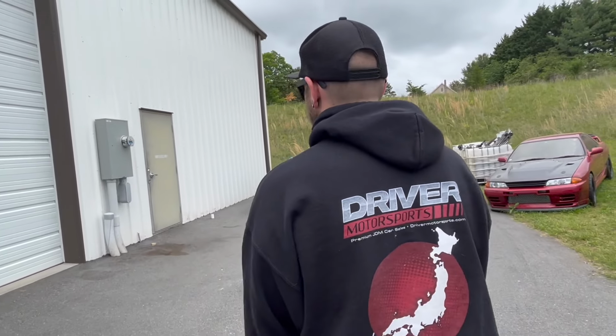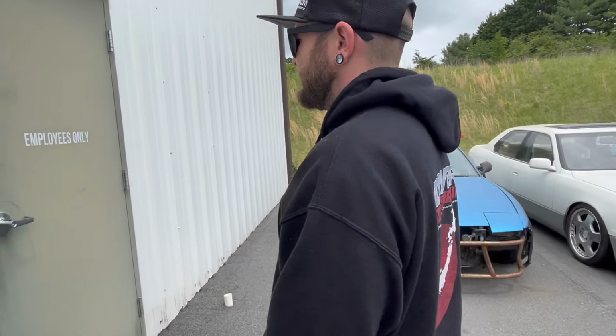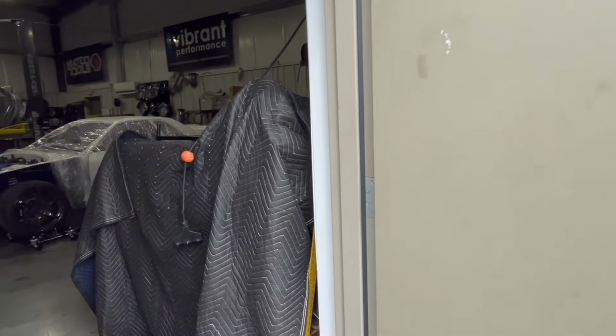But let's walk inside and see what these guys, oh, they're starting something. Listen to that Nissan squeal. It's definitely a Nissan squeal.